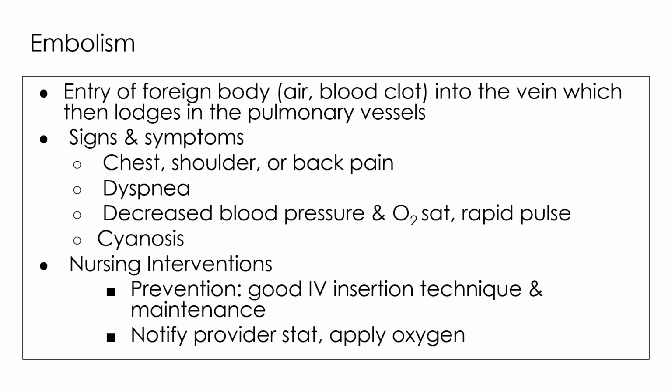Just a gentle reminder, if you are coming across words that you are not familiar with, I highly recommend you stop what you're doing and take the time to look these up.